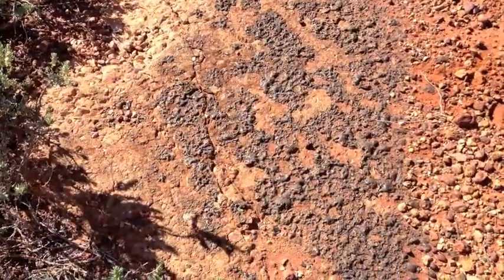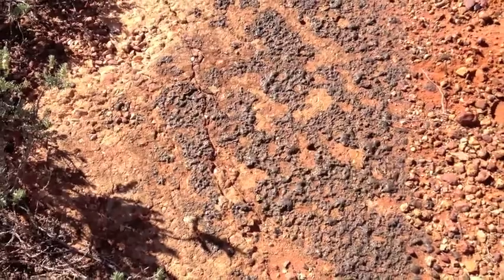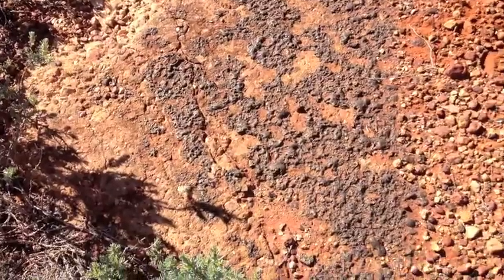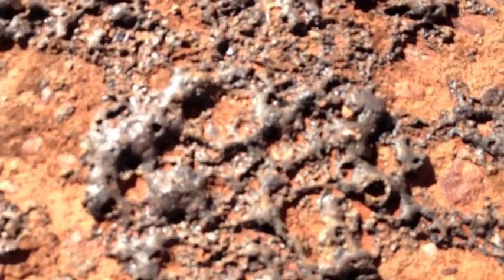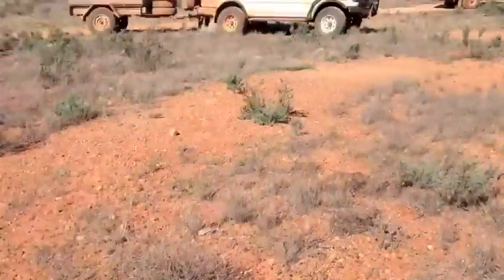So you can see the concrete's just melted, or the surface of it has. Just some black charring, just melted the surface of it. That's the surface of the concrete, where the bomb went off. Right here.